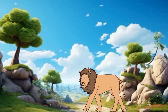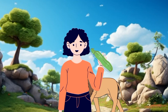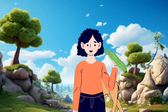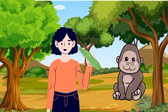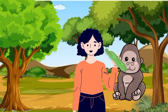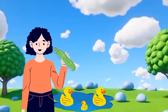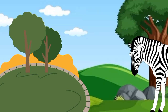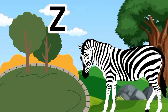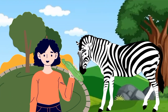It's a lion. Lion does not start with the letter Z. Let's move on. Oh, a gorilla? Does gorilla start with the letter Z? No, let's just move on. Ducks. Do ducks start with the letter Z? No, let's just go. Oh, it's a zebra. Zebra starts with the letter Z. I will give the zucchini to the zebra.